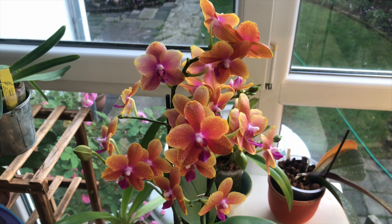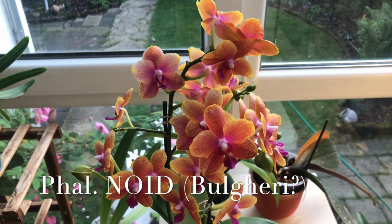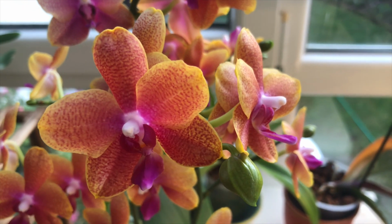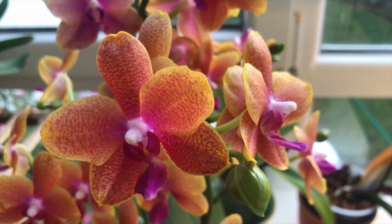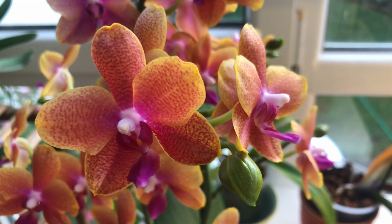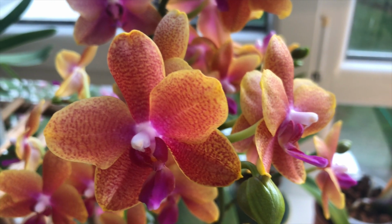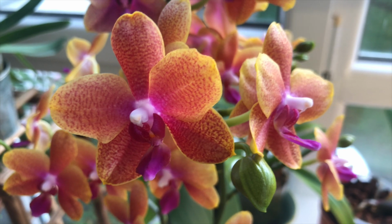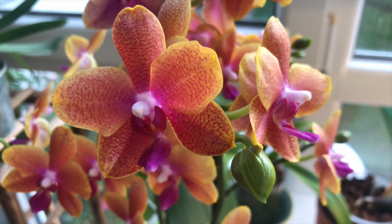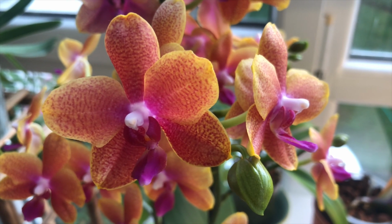She commented, I think it was her, that this is a Phalaenopsis bulgari. It was just sold to us as a no ID, but then when I looked up the bulgari, it does certainly look like this plant, and that plant is supposed to be fragrant, which this one also is. So while I'm hesitant to give it an ID, because it's technically a no ID, and I think this Bulgari is just kind of like a trade name, I'm not sure. That's just kind of what it's sold as.